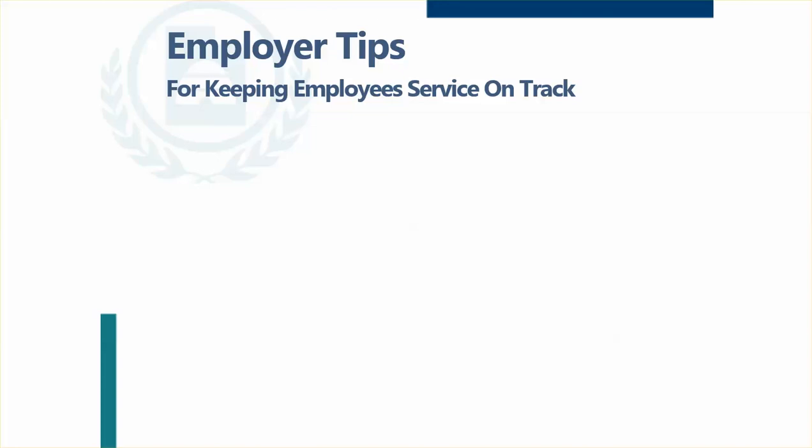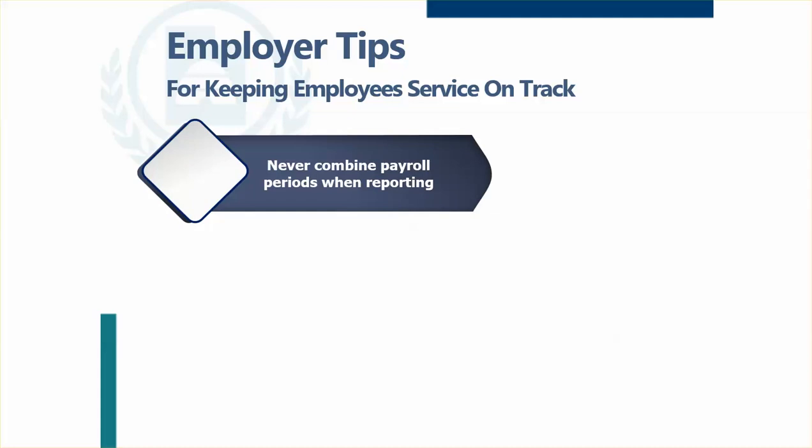So a few tips for the employers in order to keep all of your employees' service on track. Number one, again, never combine payroll periods when you're reporting. Like our example, if you forget to report me in one payroll period, call your account analyst and fix that employment period, that pay period, as an adjustment. Don't lump my payroll earnings together.